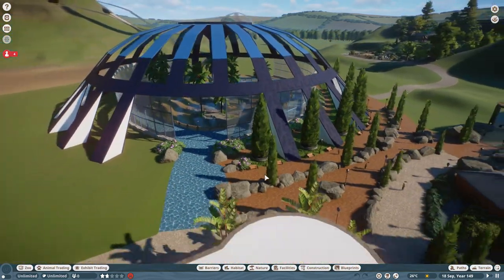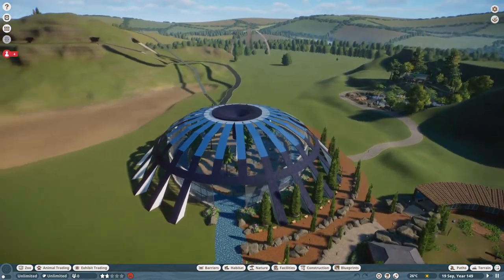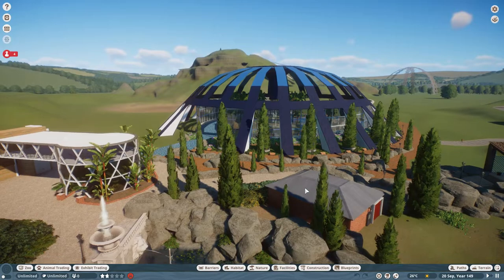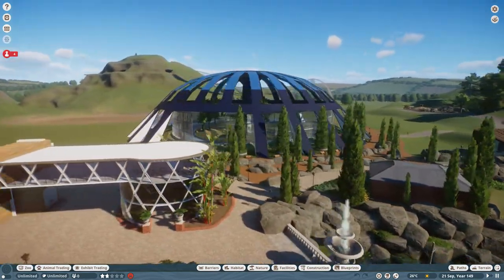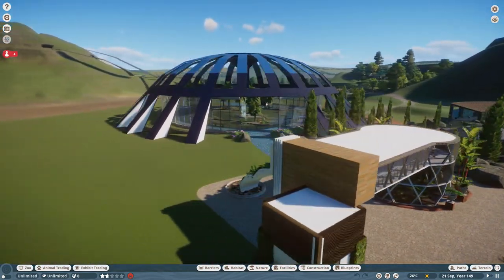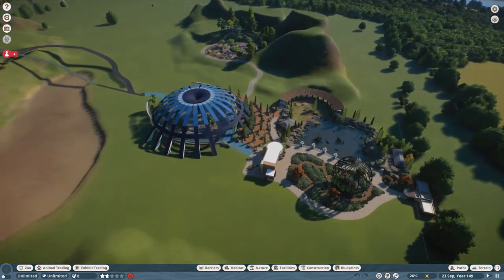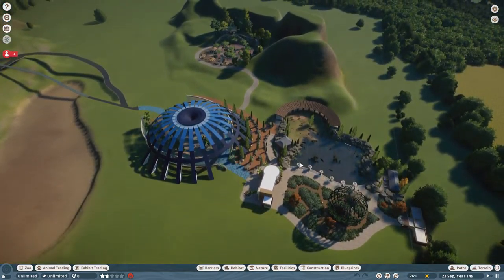I don't mind it. I mean, I love it, don't get me wrong. I absolutely love it. I think it's just mad, and that's exactly what I went for. I wanted it to look a bit bonkers and over the top. That is what this zoo is all about. So there's our aerial view. It's coming together well, isn't it?